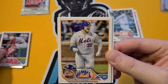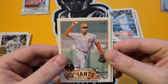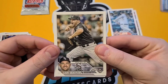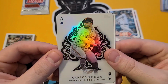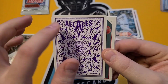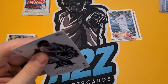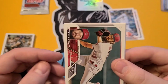We have a Stassi. Vogelbach, oh geez, that's not right. David Villar, rookie card. Oh, what do we got there? We got something shiny. Ooh, that's cool. Haven't seen one of those before. We have a playing card, Carlos Rendon, ace, Angels, all aces. That's cool. It's a cool little insert. I like that. I dig that. Feels like a playing card too. Nice and thick cardstock. But that is awesome.